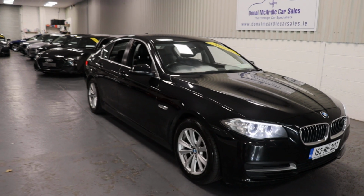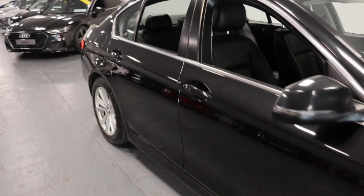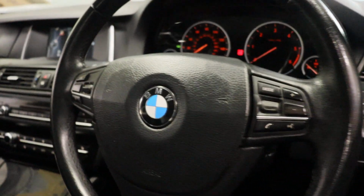So here we have our 152 BMW 520. It's an SE automatic. There's lovely black leather inside. We have a multifunction steering wheel.